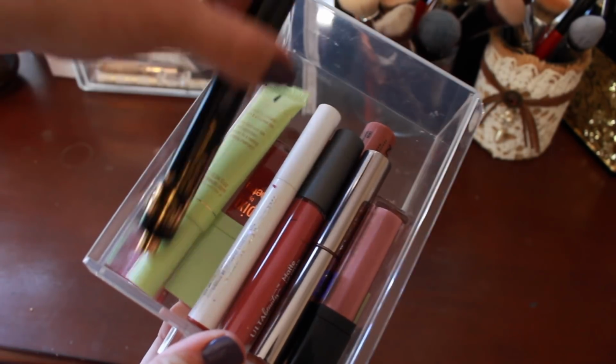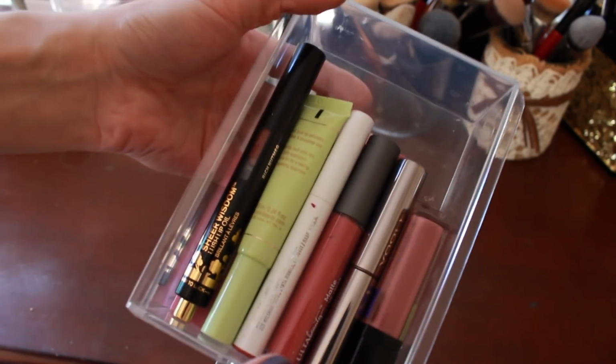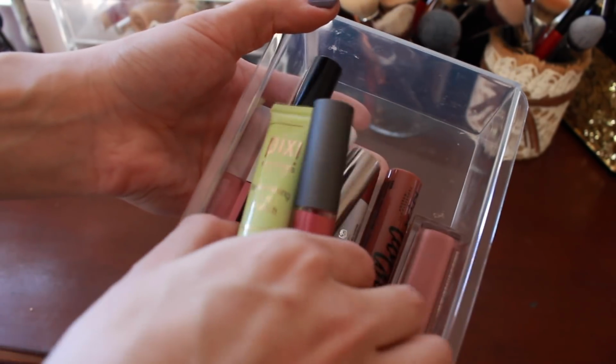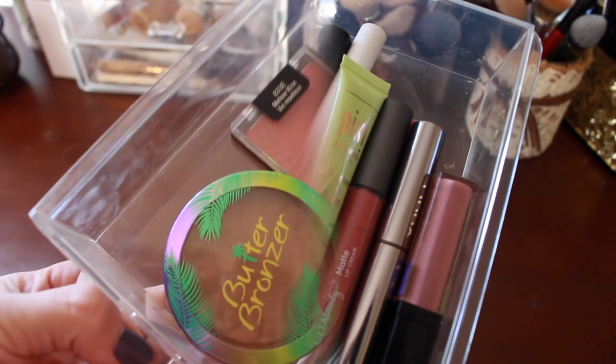Here's all the lip products. I'll stick this in there because I do like having some type of lip balm, lip oil to throw on when my lips are dry. But yeah, this is all the lip products I'm going to try to be reaching for. Pretty much all almost the same color. No comment. So here are two products.